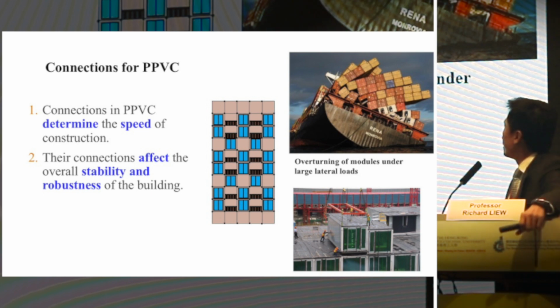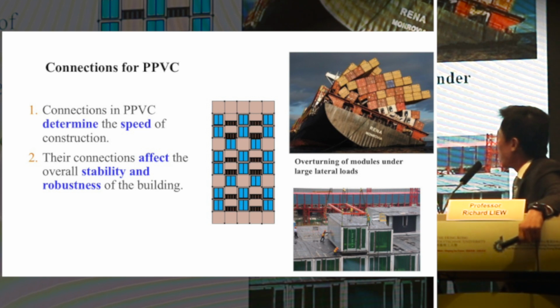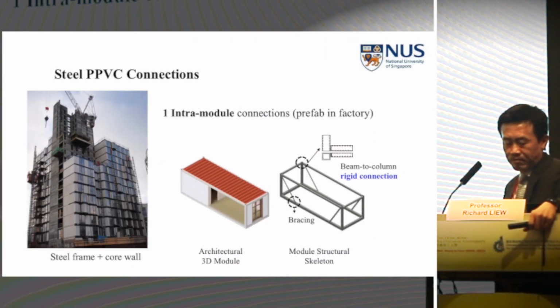So the connection becomes the key. You have to stack up the building horizontally and vertically and connect them together. So the connection determines the speed of construction and affects the overall stability and robustness of the building. If the connections are not so robust, under horizontal load situations the modules actually topple one by one. So we have to avoid that, and this is the way we should do it in high-rise building construction, looking at the connections.